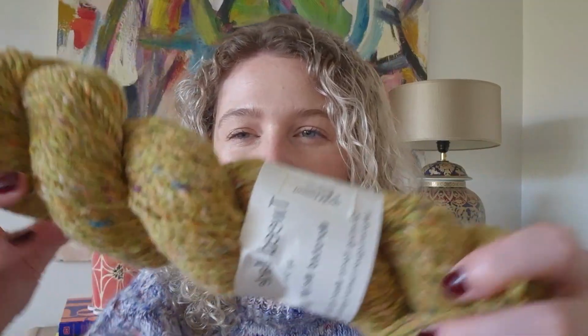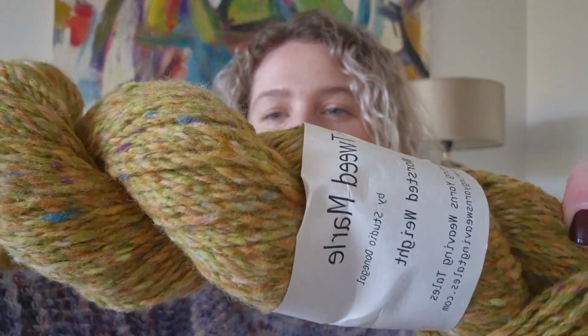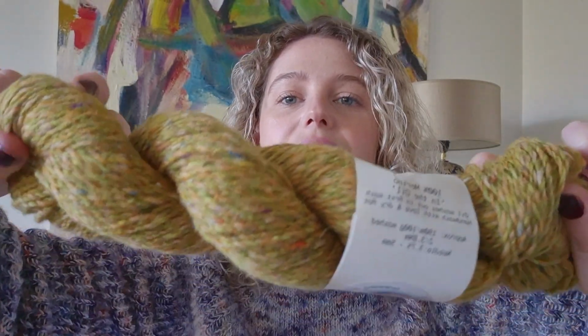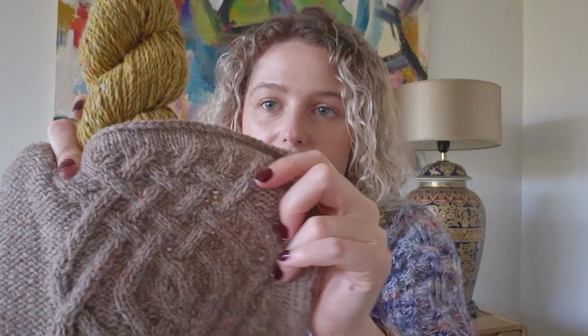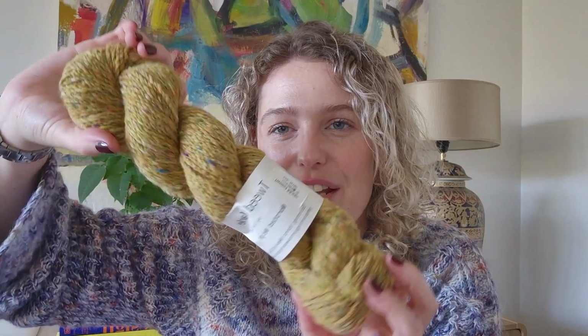It's showing up quite bright on camera, but I'd say it's a little bit more muted, a muted greeny yellow, and it's got lots of great colors flecked in there. And again, because it's a bit more simple, it's not color changing, but it has the tweedy look. I think for both of these, it just gives a little bit more interest to the jumper that I'm planning on making. So I might go with a bit more of a tree inspired cable to make this one. I don't know, this one makes me think of nature. Yeah, so that is acquisition 2 as part of this one.